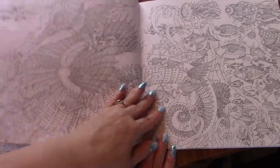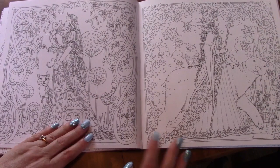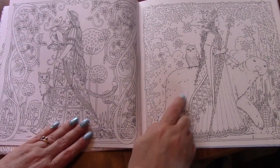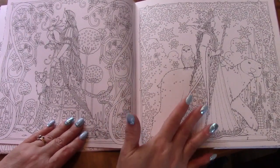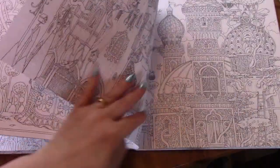But there are so many videos that I would like to color along with these. Like, this is not a two-page spread. This I have seen colored in blues and in purples, and it is gorgeous no matter how I have seen it colored.